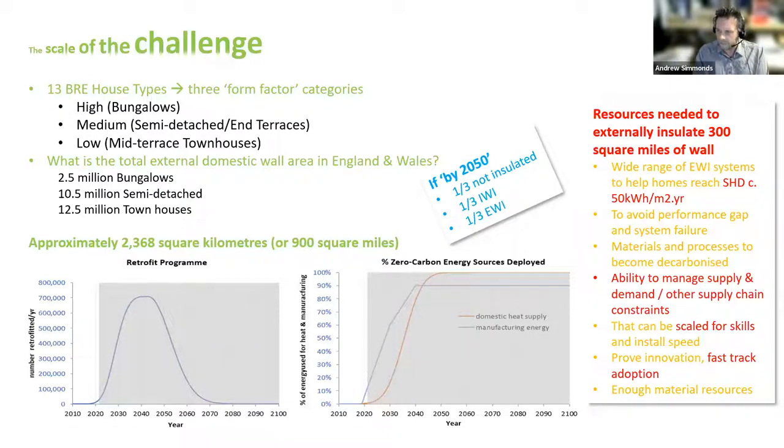There are going to be supply and demand problems. We're seeing it with Brexit and COVID related factors, but obviously as we scale something up to levels of construction that we haven't seen for many, many decades, if ever, there are clearly going to be supply and demand problems. And that also applies to skills. So systems need to be fast and relatively easy to understand. And obviously, big picture, we need enough material resources to actually carry out programs at this scale.